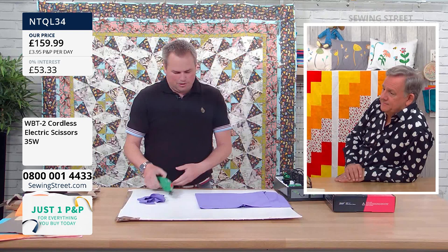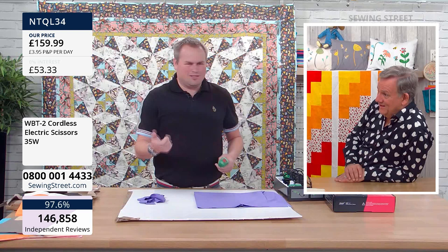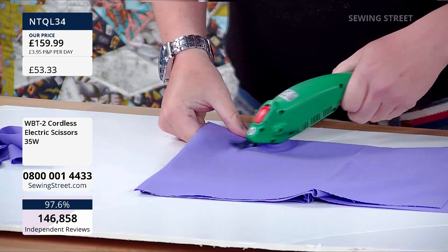I'm neither left or right-handed. I'm equally bad with both hands. So with scissors, I always obviously have to use them right-handed because they're designed for right-handed, but this you can use either hand. And you can go around the corner like that, and that'll have made a circle.